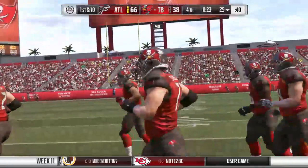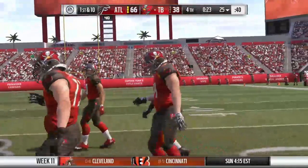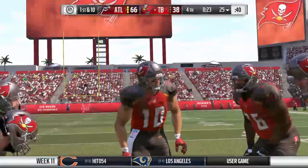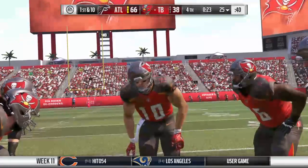Now the Buccaneers offensive unit back out on the field. They're down big here late. I don't know. You just want one last drive here for pride? Some people like to do that.